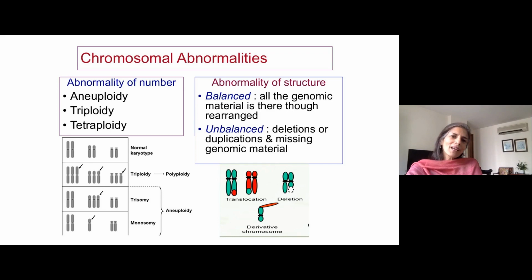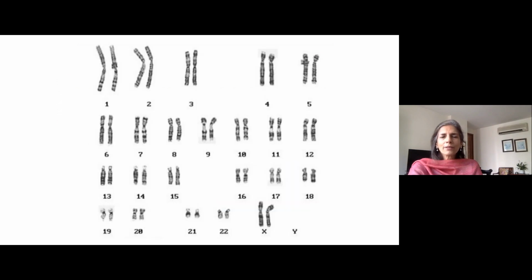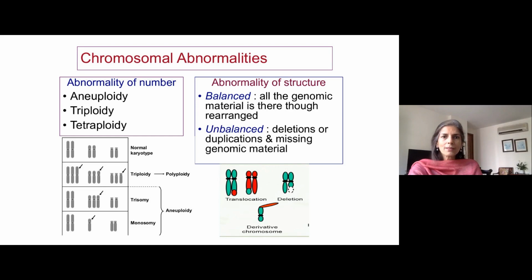So we come on to the first group of disorders, and those are the chromosomal abnormalities. There are abnormalities that are present in one of these 23 pairs. There could be abnormalities of number, like Down syndrome, trisomy 13, trisomy 18. This is abnormality of number, which is an aneuploidy. It could be a triploidy, where the entire 23 pairs have an extra one, where every chromosome has an extra member.